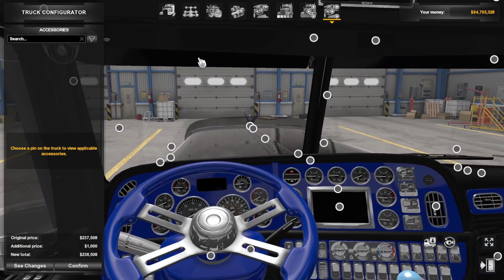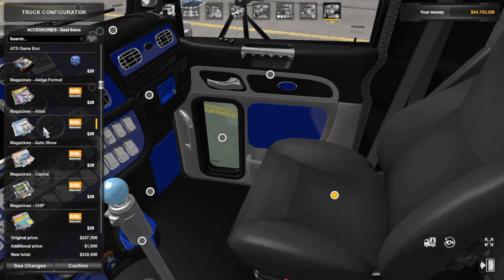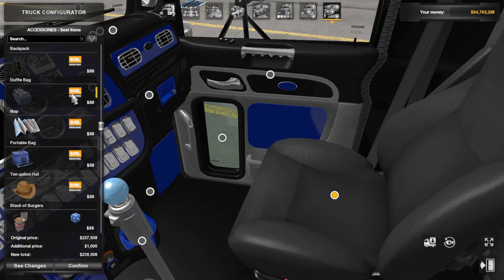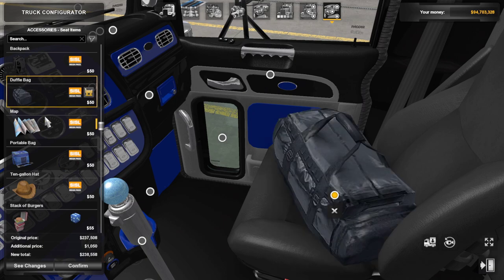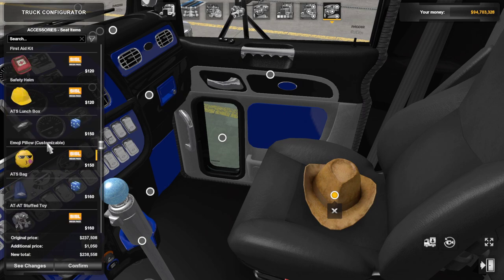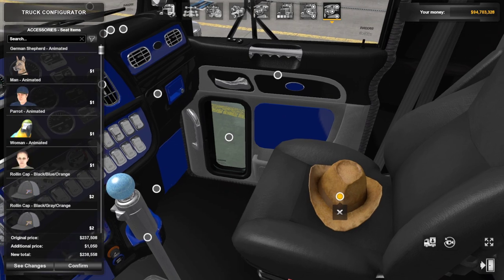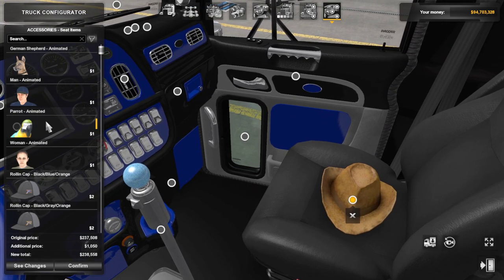Hey guys, I do want you to know that I do have the Sisl Mega Pack. If you do not have the Sisl Mega Pack, I would advise you to check out Steam Workshop, typing in S-I-S-L Mega Pack, and that'll give you all the extra features that you can add to your truck. For instance, see this little orange logo, Sisl Mega Pack, you can add all these duffel bags, maps, ten-gallon hats. Some of this stuff comes with the game, some comes with the Sisl Mega Pack, and some of this stuff comes directly from Joel Collins, the seller of the Rollin 389.